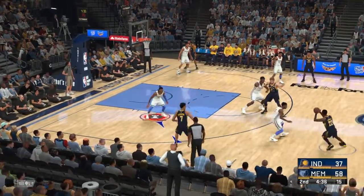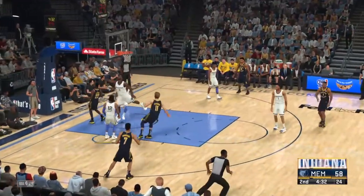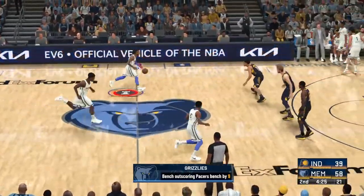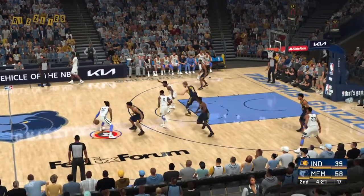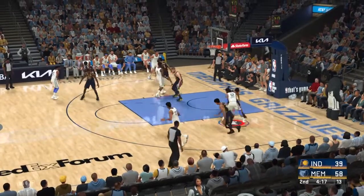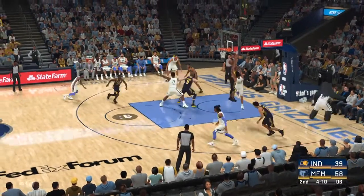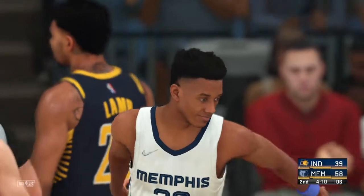Outside Brogdon. Pass to LeVert. Going inside. Oh, powered down with both hands. And LeVert is a tremendous athlete. Once he gets into the lane, he's terrific at finding ways to finish. Morant against Brogdon. Melton outside. Now Culver. Oh, plenty of contact on that shot. Officials call the foul, and he'll take 2 free throws now.